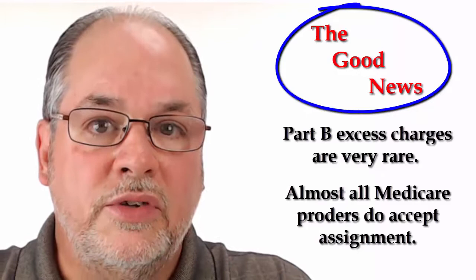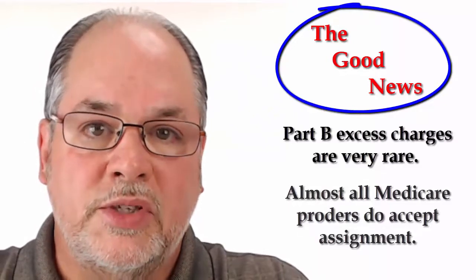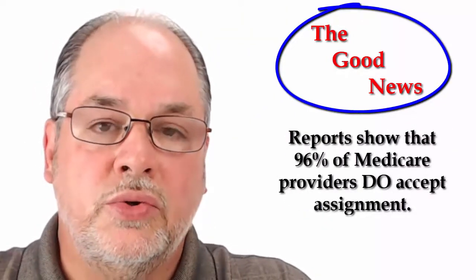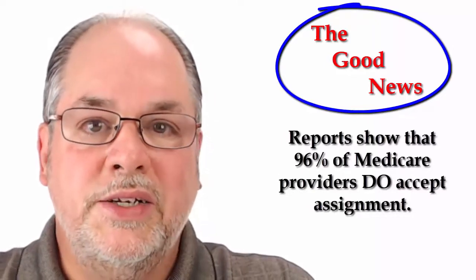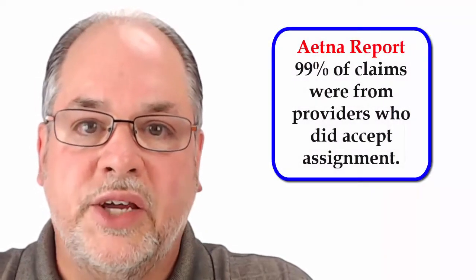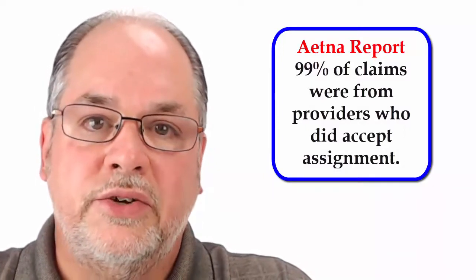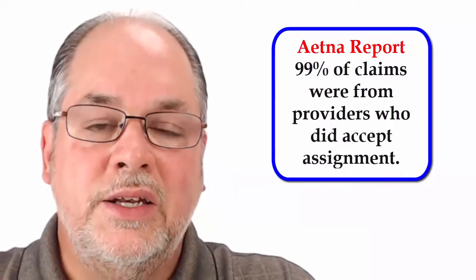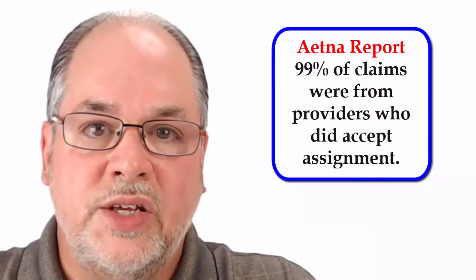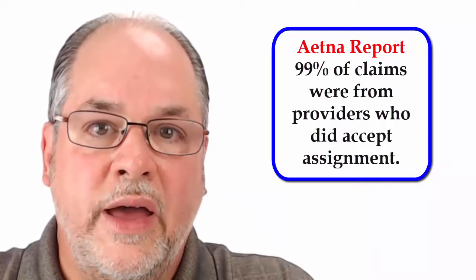The majority of doctors and medical providers that accept Medicare do accept assignment. One recent statistic shows that approximately 96% of Medicare providers do accept assignment. We also recently received some statistics from Aetna, one of our major carriers, and they did some research and they were able to show that in the year 2016, 99% of the claims that they processed that were Medicare related were sent through the system as a doctor who does accept assignment.